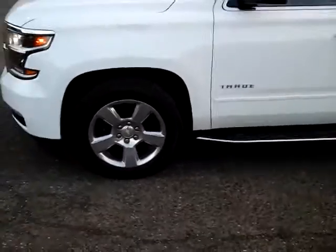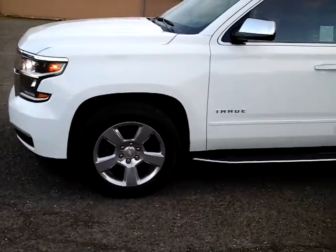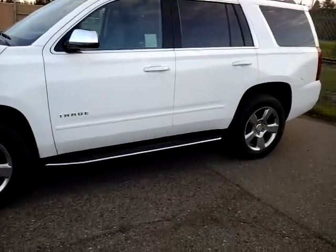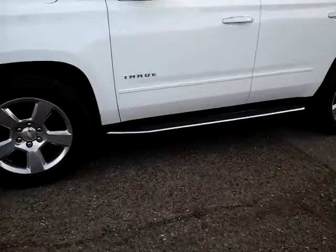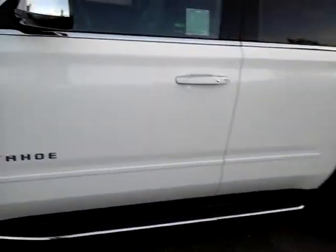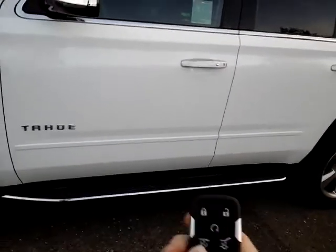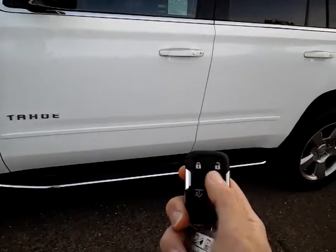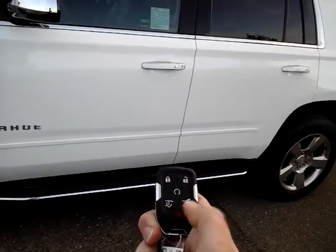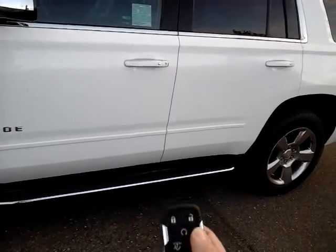Sorry, I get this kind of shaking of the tablet. I want to call it tablets, iPads. You got the running boards with the chrome strip there. It's looking good. Proximity keys for these new Tahoes. So you have the remote start. You have double press for the glass, double press for the rear hatch. It will open all the way.